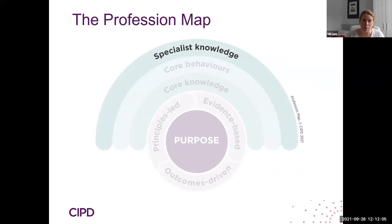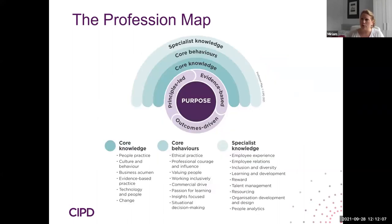So let's have a look at some of these areas so you can see what they look like. Hopefully you can see them on the screen there. But the core knowledge areas, you can see there some areas you would expect: people practice, culture and behaviour. So there's quite a strong OD focus now in the core of the map. And business acumen, so how you understand your organisation or organisations you work with.